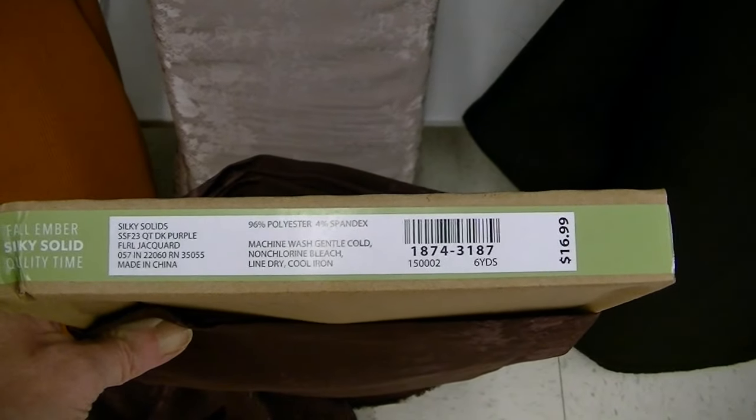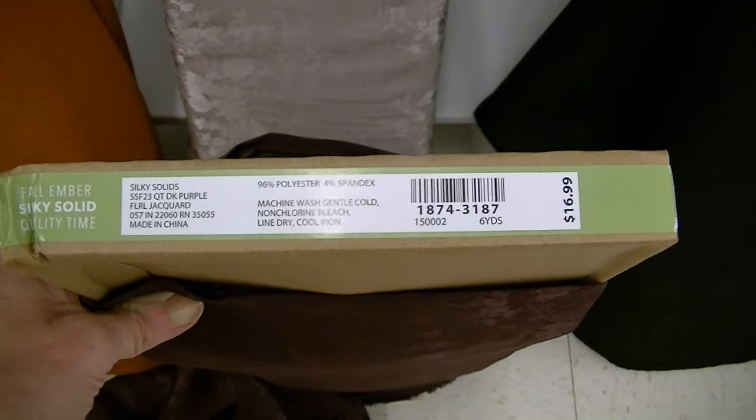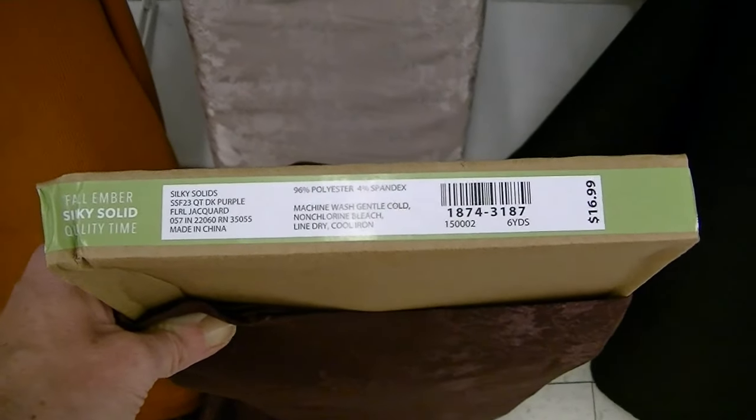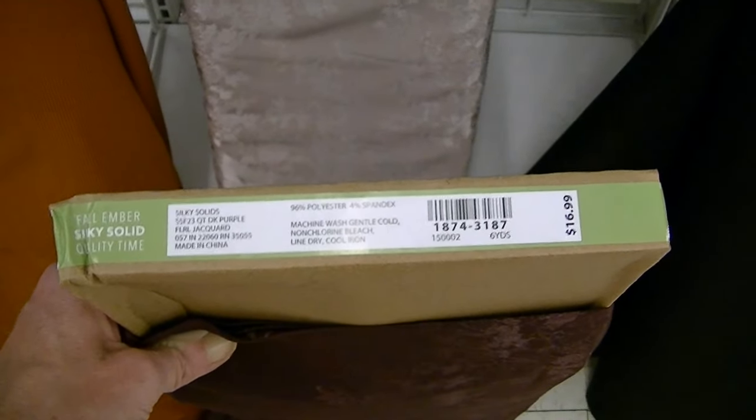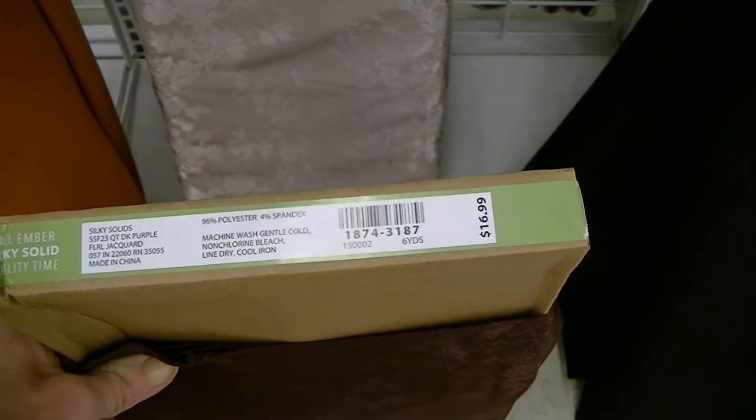Dark purple floral jacquard, as Jen has said is the proper way to pronounce that. I just can't do it. I'm going to say jacquard. But apparently the proper way to pronounce that is jacquard.